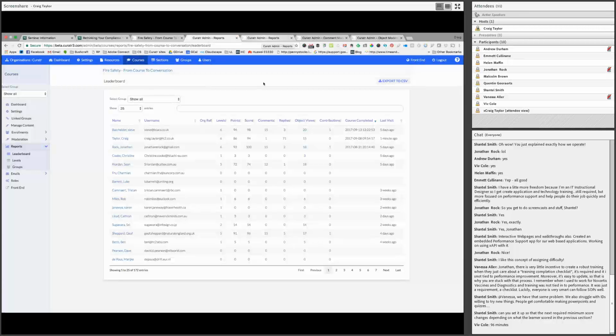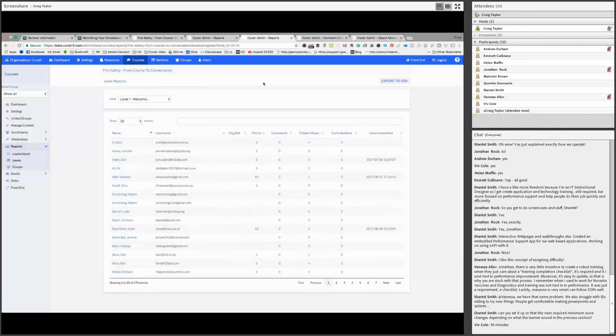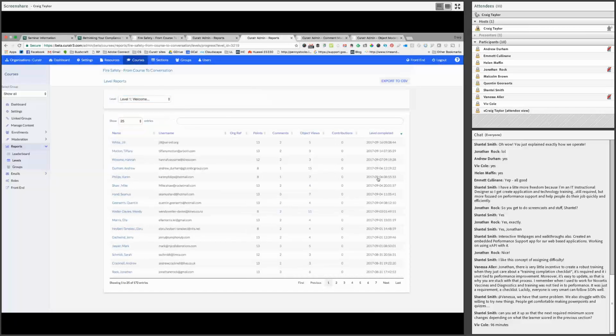I'm going to move to a different tab now that I've already got opened up. What I'm looking at here are the reports for each level of the course. So I can now see who has passed using this drop down here that I've just activated. Level 1, 2, 3, 4, 5, 6. And I'm going to just filter level 1, and we can see that we've got, well, at least 25 people. It's dropped off the bottom of that page. 25 people have passed level 1.